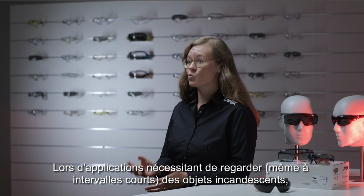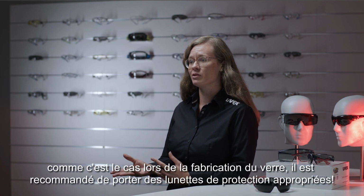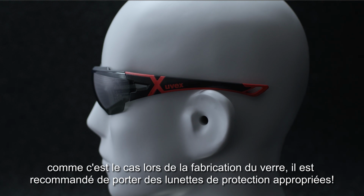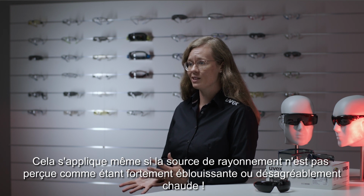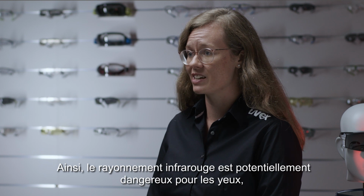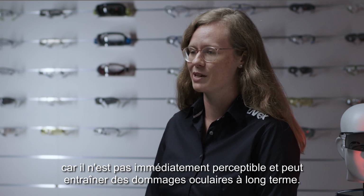In applications where it is necessary to look into glowing objects, such as during glass manufacturing, for a longer period of time, even at short intervals, appropriate protective eyewear should be worn. This also applies if the radiation source is not perceived as strongly blinding or unpleasantly warm. Infrared radiation is therefore dangerous to the eyes in that it is not immediately perceived and can cause long-term eye damage.